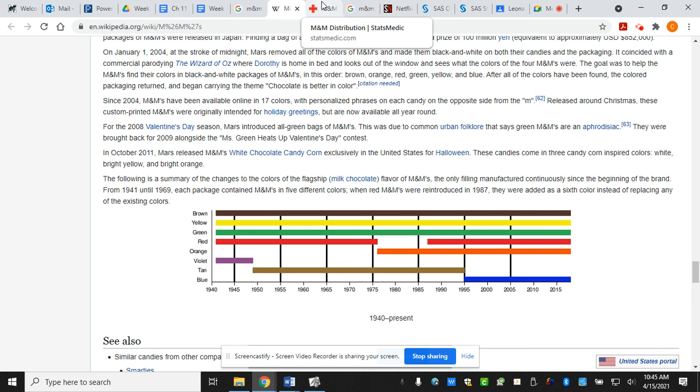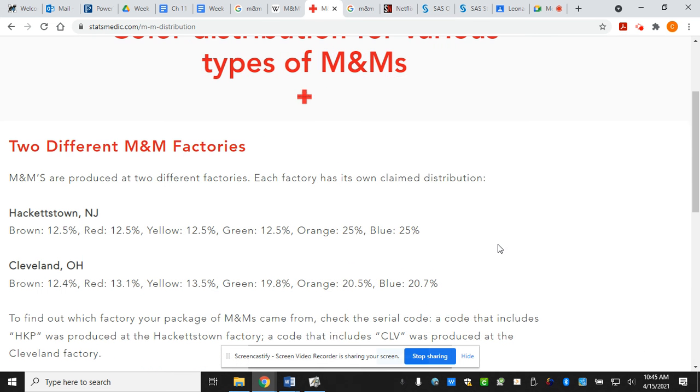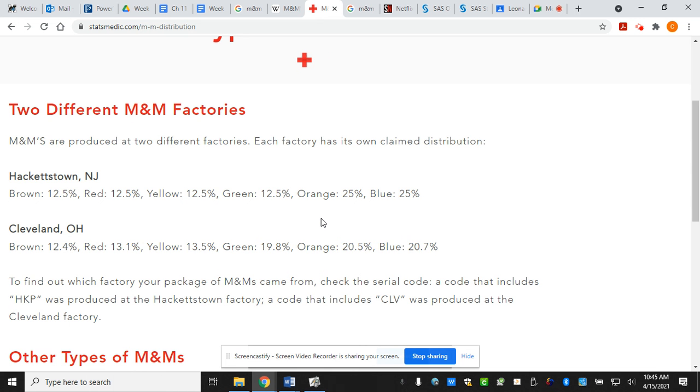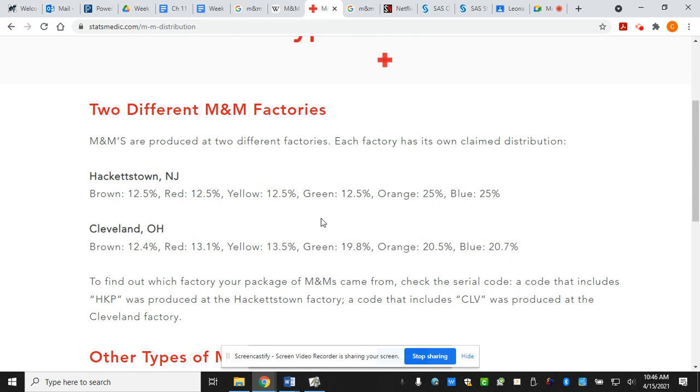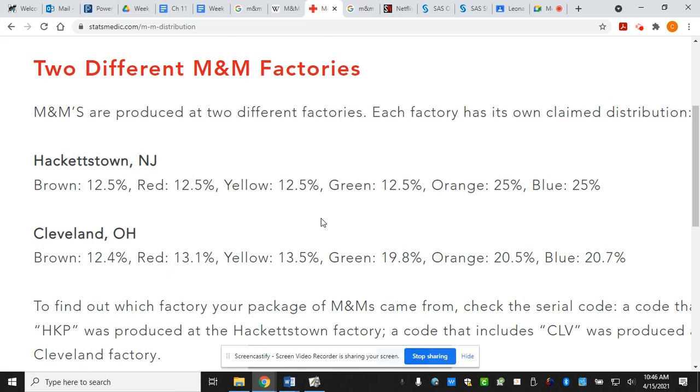But then I was looking again earlier because I always try to see if they've updated anything. And somebody had gotten in contact with the company, and apparently there are 2 separate places where they make M&Ms, Hackettstown, New Jersey, and Cleveland, Ohio. But the other interesting part is the 2 places where they make regular milk chocolate M&Ms do not use the same proportion of colors at their factory, which I don't understand why, but that's interesting.